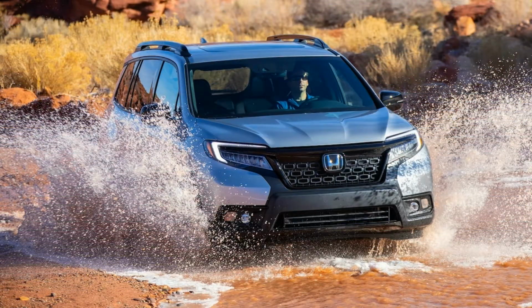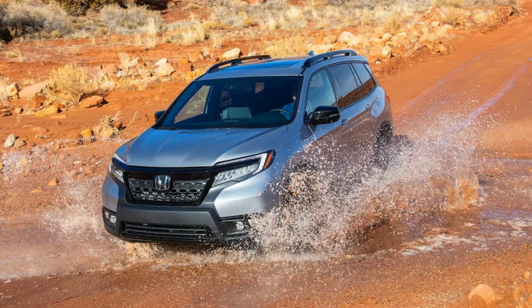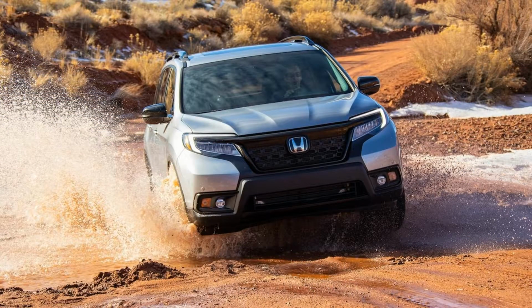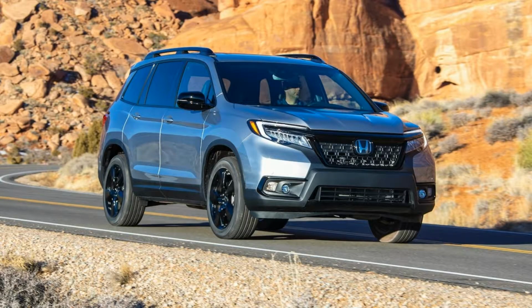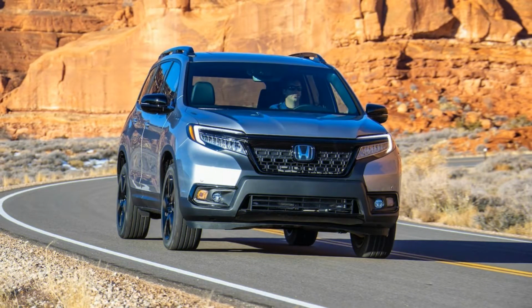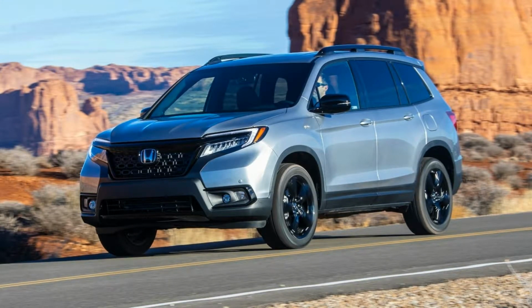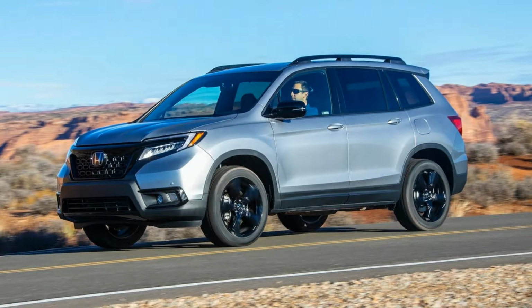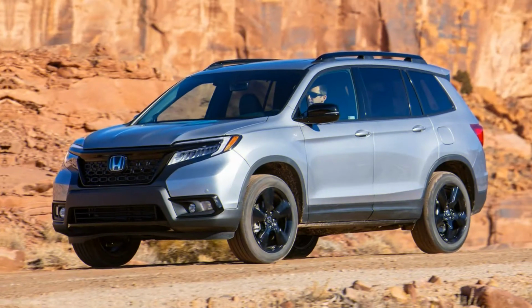Safety and government crash tests. The Pilot and Passport both get 4 stars in the frontal crash category and 5 stars in side crashes. The Pilot gets 4 stars in the rollover test, and an overall rating of 5 stars, while the Passport has not yet been evaluated in these 2 categories. The 2019 Honda Pilot was named a Top Safety Pick from the IIHS, yet the Passport was not. The smaller model missed out due to its poor headlight rating. However, the 2 vehicles earn top scores in the following crash categories: small overlap front driver's side, moderate overlap front side, roof strength, and head restraints.